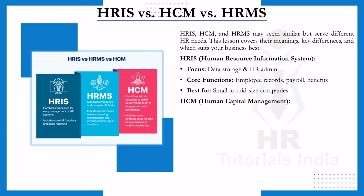Then comes HCM, Human Capital Management. HCM is a broader strategic HR function that includes HRIS functions plus workforce optimization and talent management. The core functionalities include recruiting, onboarding, career path mapping under talent acquisition, and succession planning, training, performance management and leadership programs under workforce planning and development, and finally surveys, rewards, recognition and workforce analytics under employee engagement and retention.